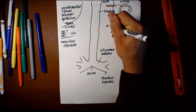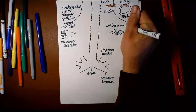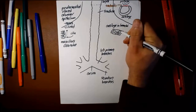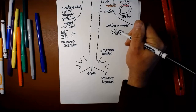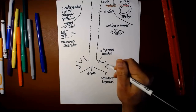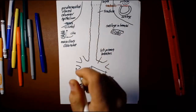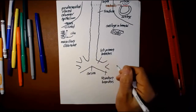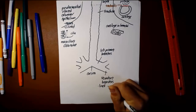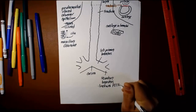So this is sort of what the bronchi look like. They've got these plates of cartilage on their walls rather than rings. The primary bronchi often still have the cartilaginous rings, but the secondary and then further branches have more of plates than anything else. These bronchi are also lined with the pseudostratified-ciliated columnar epithelium. We'll use its abbreviation. Lined with pseudostratified-ciliated columnar epithelium.